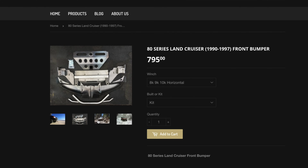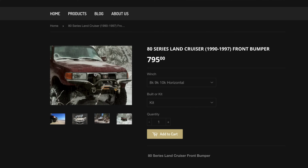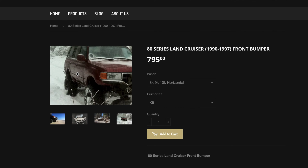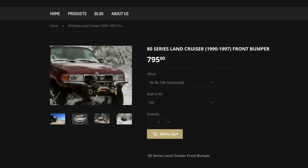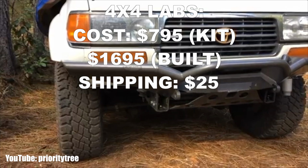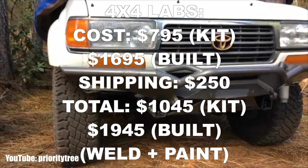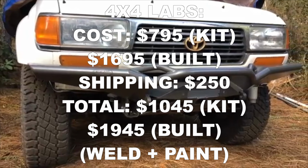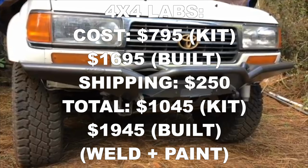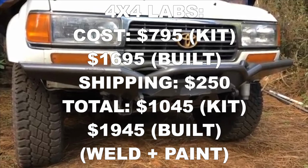So you have to keep those things in mind. Honestly, though, I think this is a super cool bumper. I really love it. It's kind of a mix between an ARB, which is a super strong front bumper, and also kind of like the Trail Gear, which is tubed but also low profile. So it's got a good mix of the two. If you know how to weld, you can get the kit welded together and powder coat it, and you have yourself a super solid front bumper.